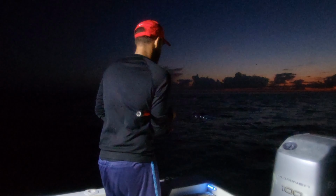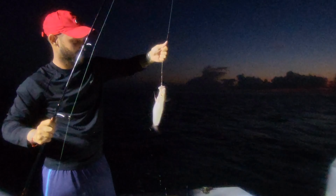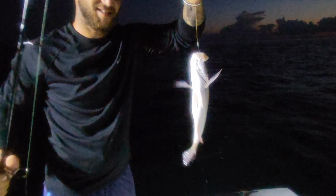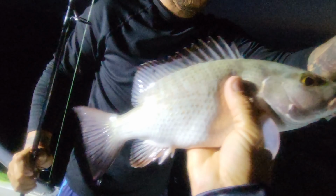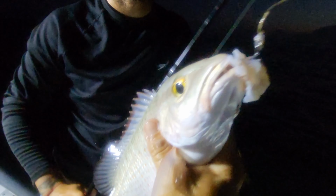Guys, my cousin with another fish. I don't know what it is, but it looks big. Oh, nice, guys. Look at that. My cousin is actually on fire, guys. Look at this amazing fish. Look at this. Beautiful in every single possible way, guys. What an amazing fish, guys.